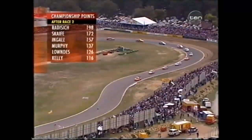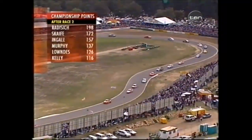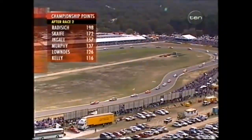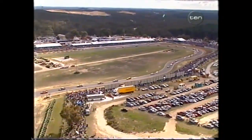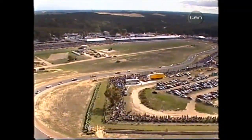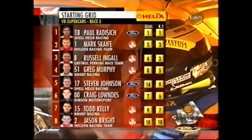Here's the situation after 2 races for this particular 6th round. Radicic has a margin which you'd expect after pole and 2 wins over Scape. Then Ingall, Murphy, Craig Lowndes with 126, and then in the second Kmart car, Todd Kelly, and the cars on their warm-up lap. Mark, can you believe Mark Larkham? Just goes from bad to worse, doesn't it? He had that enormous shunt at Oran Park last year, which he's still recovering from. Then one at Canberra, now one at Barbagallo.